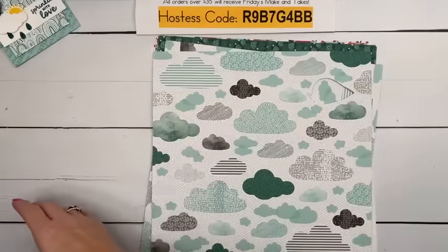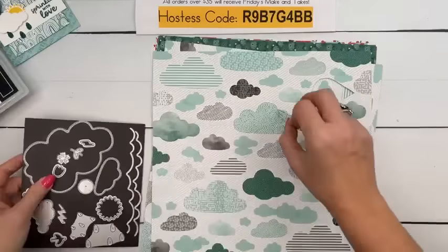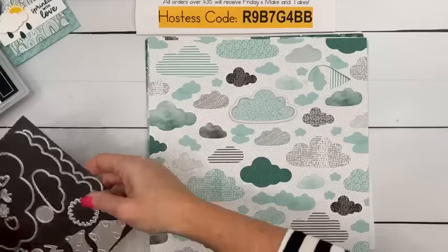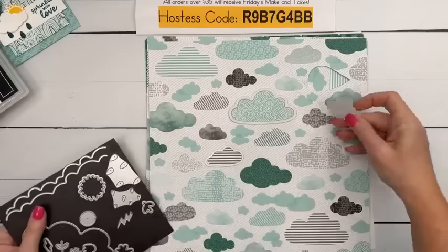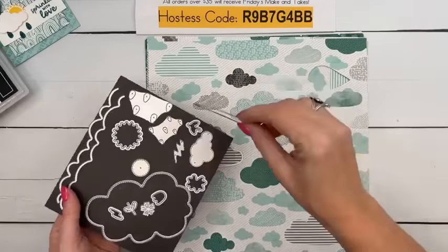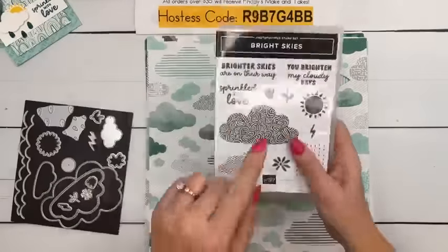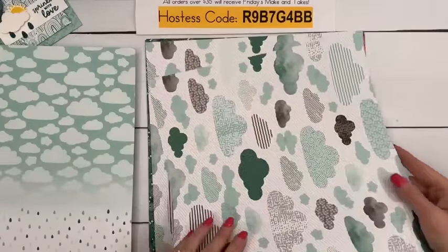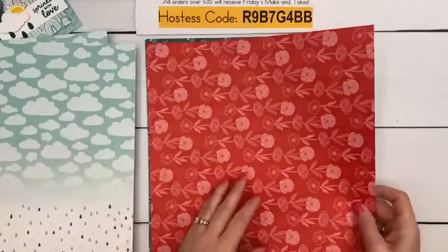this paper coordinates with these dies. So you'll see that this pattern, which is my favorite print in the whole package, this die fits here, this die fits here, and I love how they have different patterns like polka dots, stars, swirls, just all kinds of really cool things. So double dipping with your dies, not only will they cut out the stamped clouds, but they'll cut out the DSP clouds, the designer series paper clouds. And so this is what it looks like. Oh, you're not supposed to have three pieces in there, just two of each.